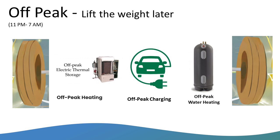A good example is off-peak water. Maybe you have a 100-gallon water heater at your house. Do you need to heat that water at 3 or 4 o'clock on the hottest day when everybody's running their air conditioner? Or can you get by with 20 gallons of hot water and then finish heating it up at maybe 11 or 12 at night when that peak is not there?